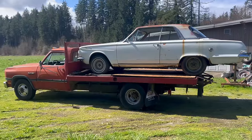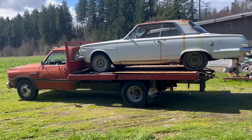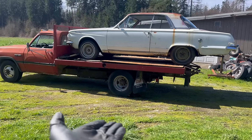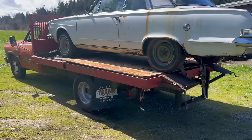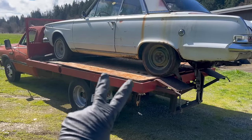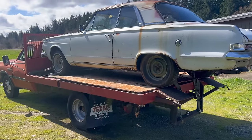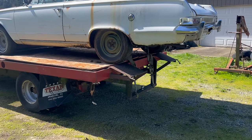Now let me explain what we've really achieved here. You see, Tom collects all kinds of vehicles that I want, and space around here is at a premium. So now what we're doing is we're stacking them vertically to maximize the available parking spots. This is like the world's sketchiest ramp truck. I don't even know that it should be called that, really. It's just a long flatbed with some dinky little ramp attachments stuck on the back.